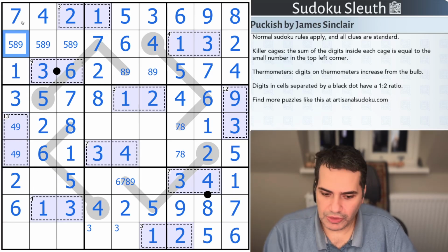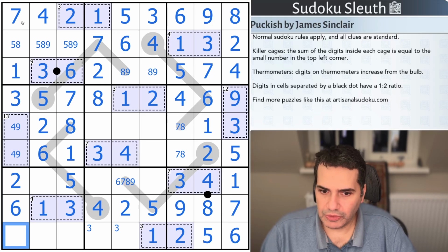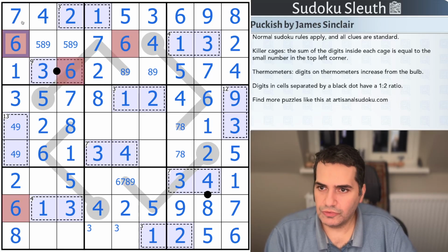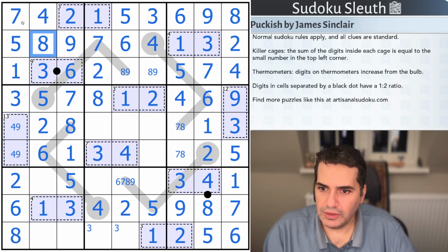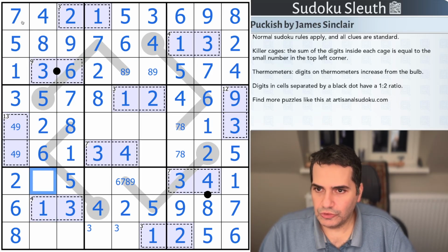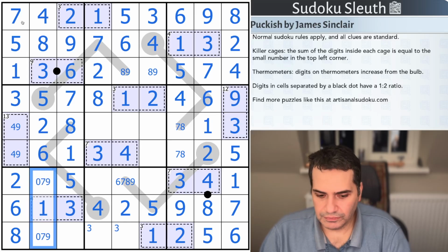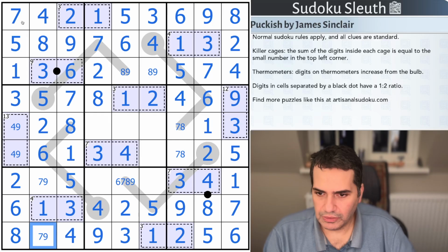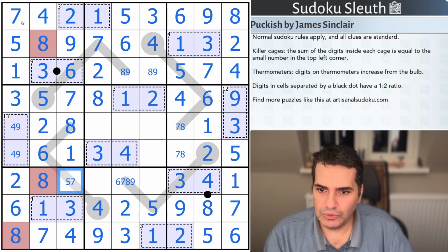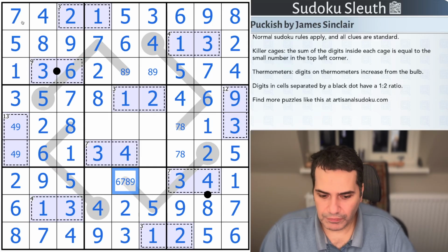4, 9 means that's not 9. But this is 5 or 8 and it can't be 5. That's 8, that's 5. These are not 5s. This is not an 8. That's 9, 8. There's a 9 in one of these two cells, plus a 7. And then 4, 3, 7, 9. I mean, the 3 is resolved, so that's 3. That can't be 7. That's 9. That's 7. That's 9. No, no, no, don't do that. That's 9. That's not 9.